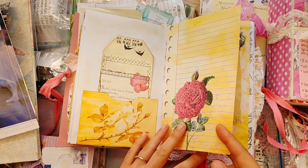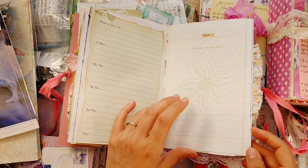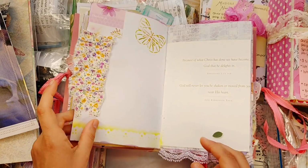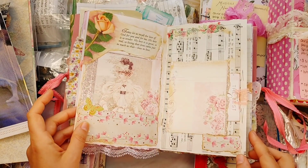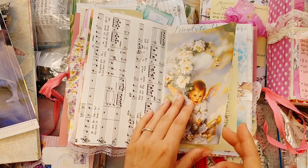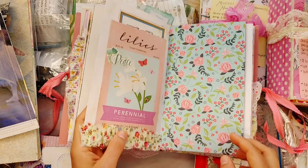Really gorgeous. So make sure you check out those digitals, add them to your digital library. Of course, you can get them printed. I'll print them and ship them to you. So pretty. This is like a prayer journal. It would be an excellent gift.